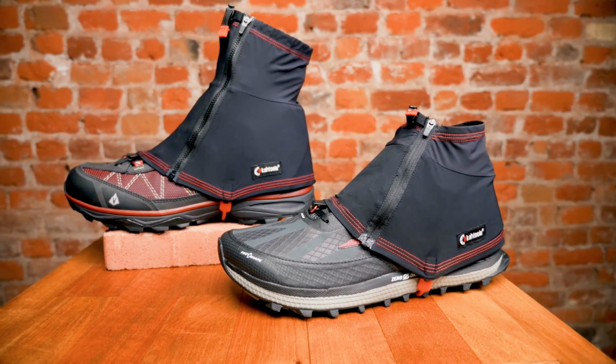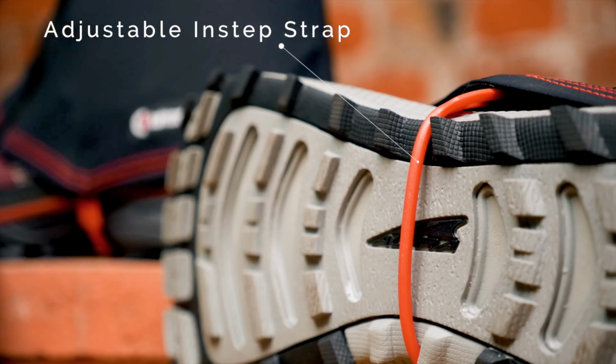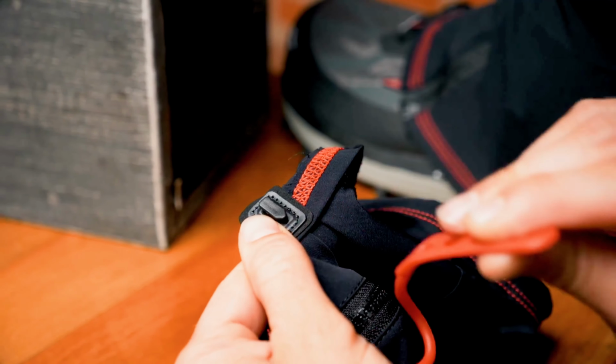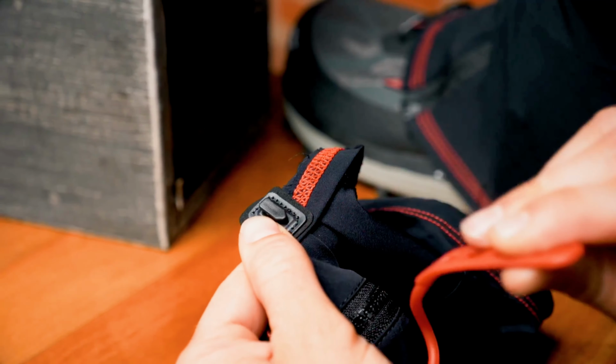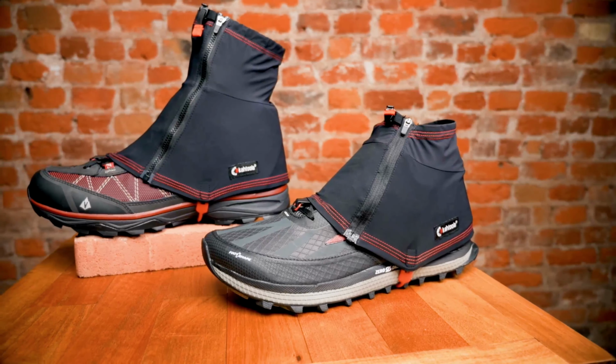I chose the Catula Instigator mid-gaiters. They worked perfectly. They were lightweight, easy to put on and take off, and I didn't have to stop even once to empty my boots. They're well made, durable, and I think they look good. They are my number 4 most useful gear on the hike.